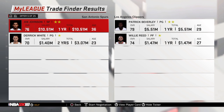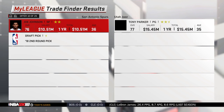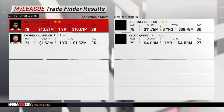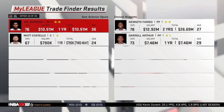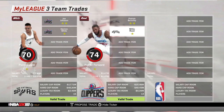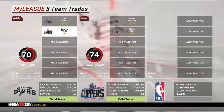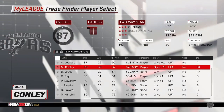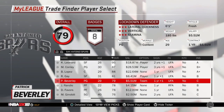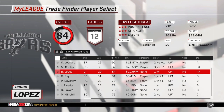I need to get our number of players down, because I do want to pull Chris Bosh into the fold. All right, so we're going to pick up Pat Bev then. I'm really trying to piece this thing together. So we have Patrick Beverly behind Conley at the point guard.